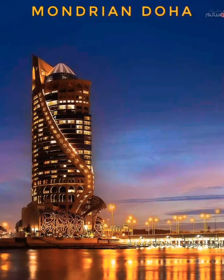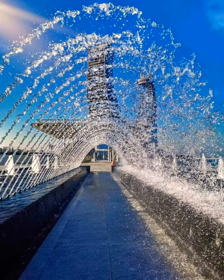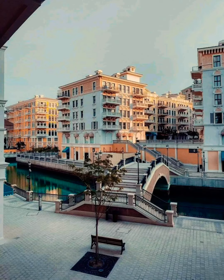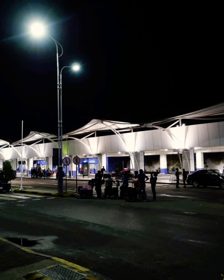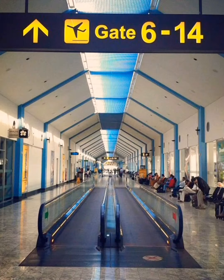That wonderful experience traveling via Qatar from Sri Lanka. We hope the FIFA World Cup will be in Qatar 2022. But once we all reached the Sri Lankan airport, this is the duty free of Sri Lankan airport.